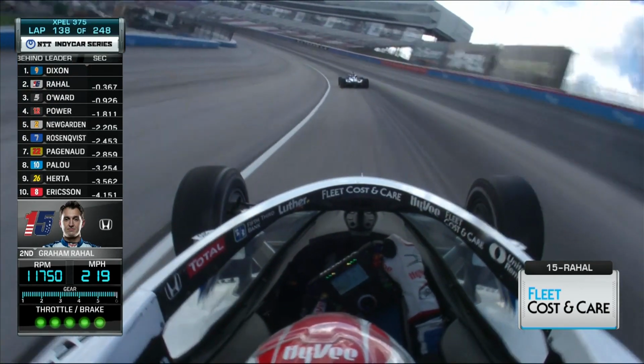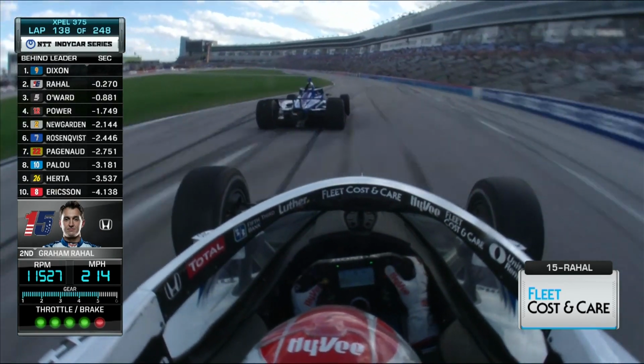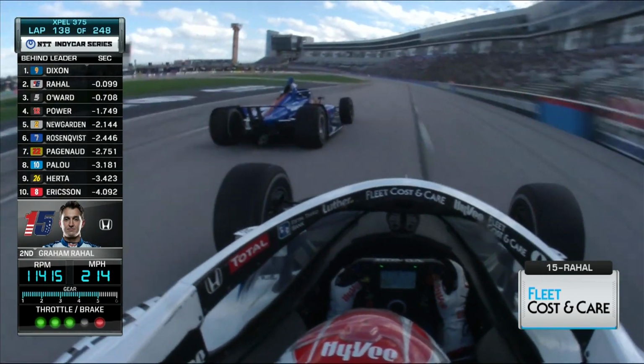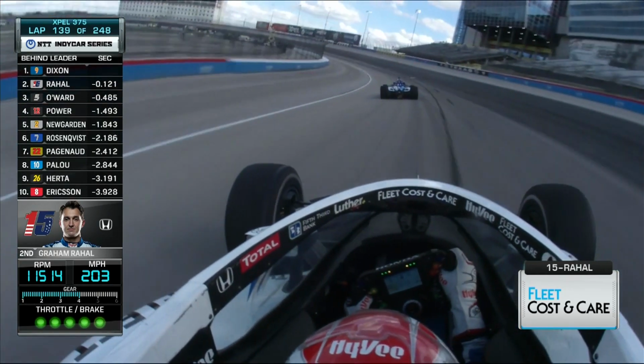What did Rahal just say? He said, can I lead if I can or no? Graham Rahal wants to know, should I get? You can. He was wide open through 3 and 4, so he's got to set this up. Get off the radio and set this up right now.